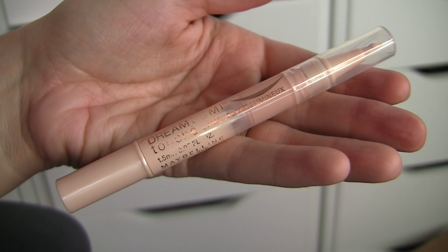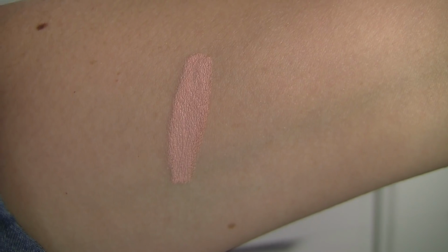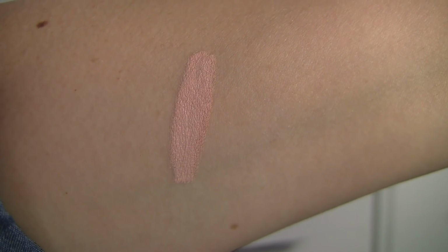It's less corrective, more just overall, practically like a highlighting pen. And it's the Maybelline Dream Lumi in the shade Radiant. It does have just that little bit of a light peach, little towards pink tone, so I wanted to mention it in this video. If you barely got any discoloration, or you're of a light skin tone and you just want added brightness, this could be a good thing to use. The consistency is thin. It's going to be pretty light in terms of coverage.